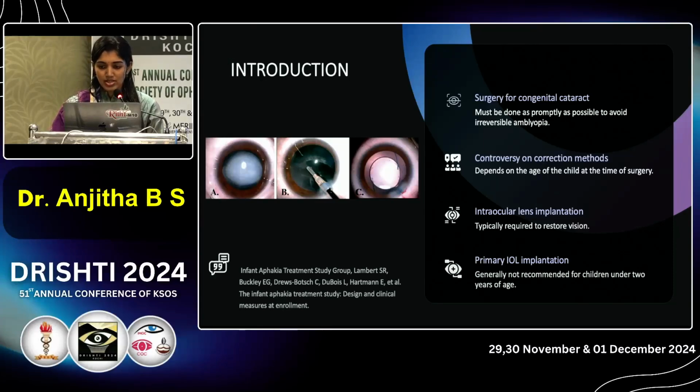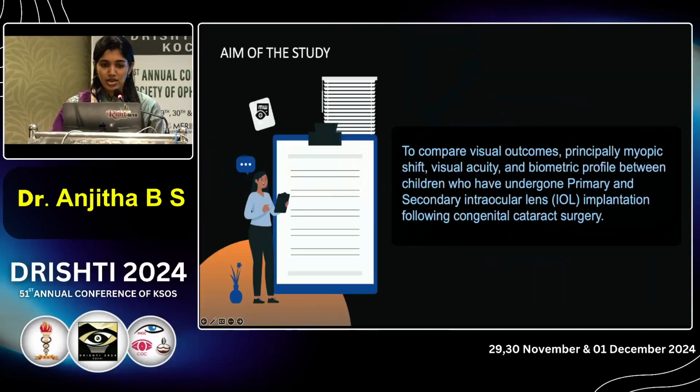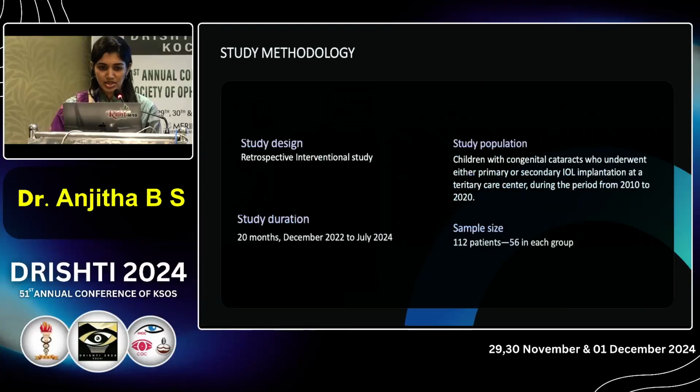Intraocular lens implantation is typically required to restore vision, though primary IOL implantation is not generally recommended for children less than 2 years of age. The aim of the study was to compare visual outcome, principally the myopic shift, visual acuity and biometric profile between children who have undergone primary and secondary intraocular lens implantation following congenital cataract surgery.